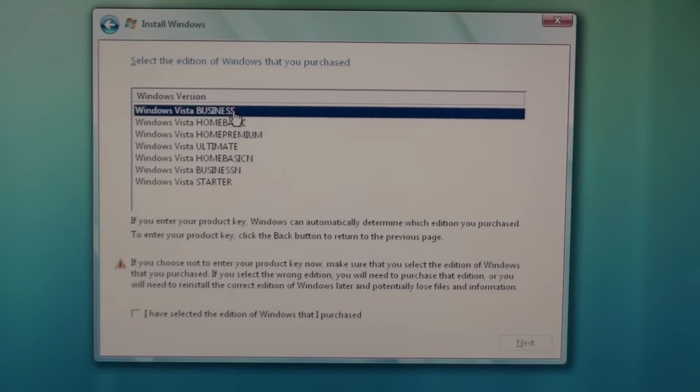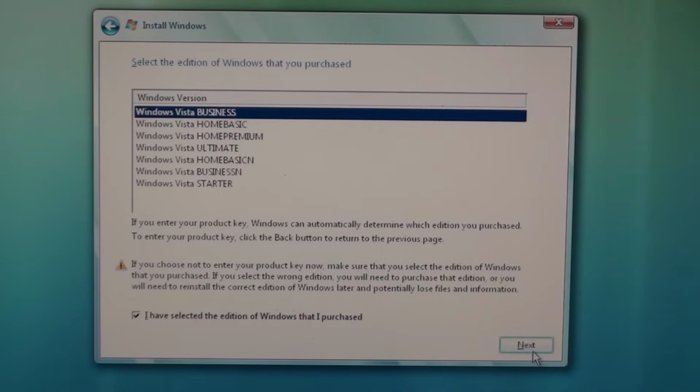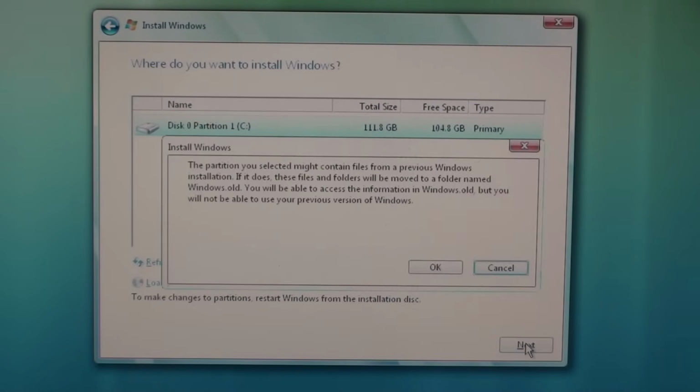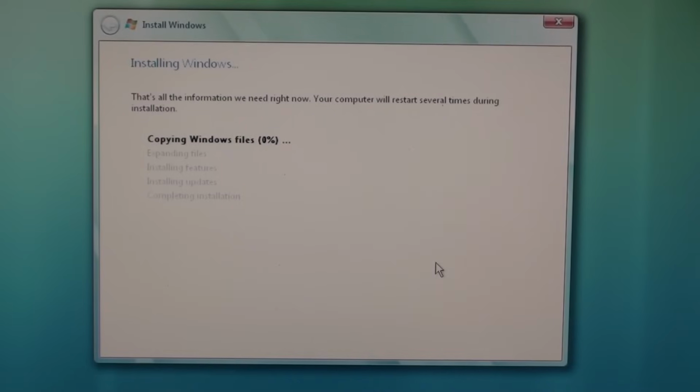I don't have much of a business. I think I'll take your weapons. What word? I don't understand. I want to install it there. Files and folders should be moved to a folder named Windows.old. Okay! Now we wait. Again!